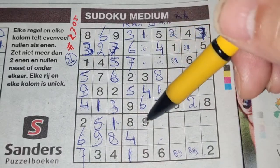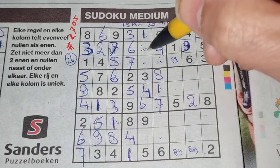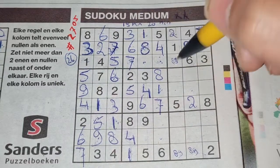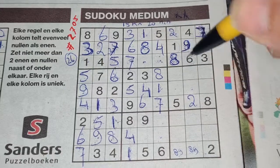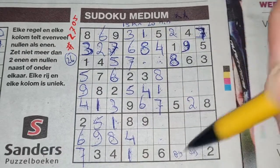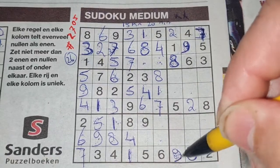8 and 9, and look, we have a 9 there. No 9 there. 9 should be here, and the 8 goes there. Alright, 1 number left in this big square for the number 8. Now we have an 8 there, so this box can't be 8 anymore. That box should be an 8, and this box should be a 9.